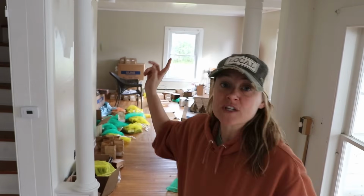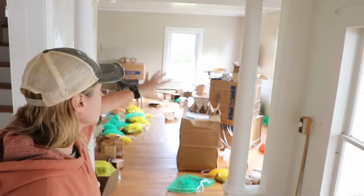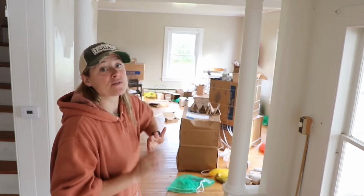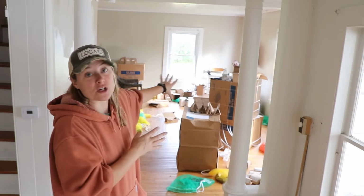And in this space, we're having the contractor who's replacing the subfloor skim the walls in here because there used to be glue on the walls. So painting over it, you can actually see the remnants of glue on the walls. So that's gonna be taken care of, and that will be basically a new surface for me to paint.